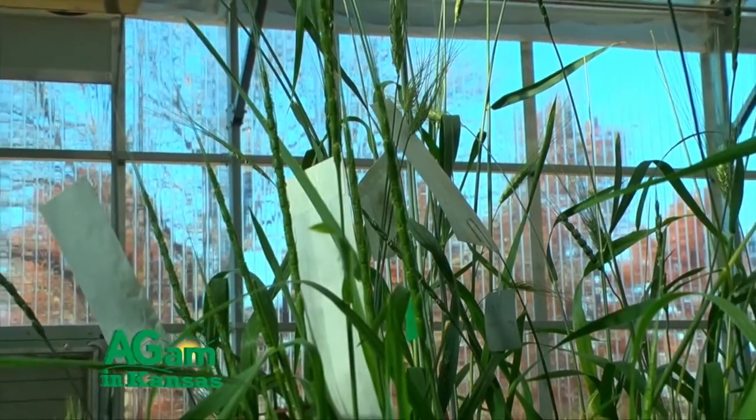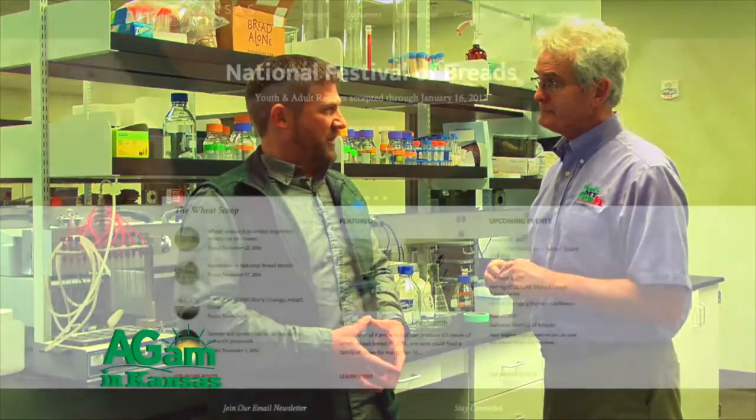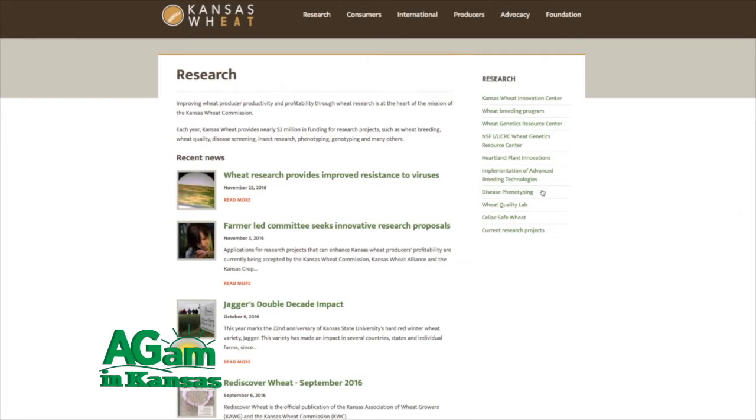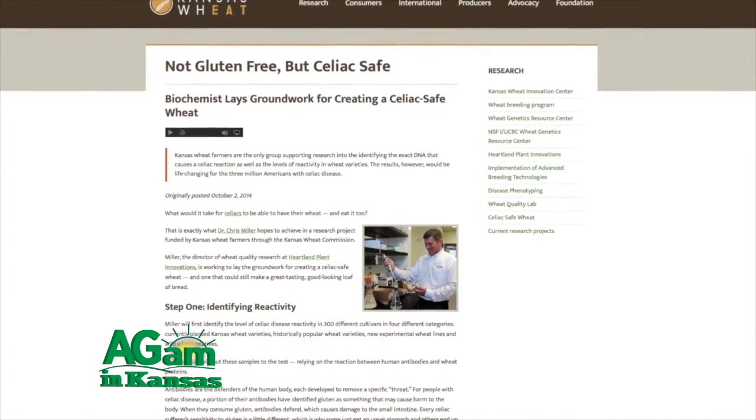So you have to basically screen all the wild types and possibly all the old varieties from way back when to see if they have certain characteristics that we want to put into new releases. Is that basically right? Yep, that's correct. So basically, we have a research project that's funded by the Kansas Wheat Commission, which is the Kansas wheat farmers, and we're looking at human health and nutrition and also end product quality.